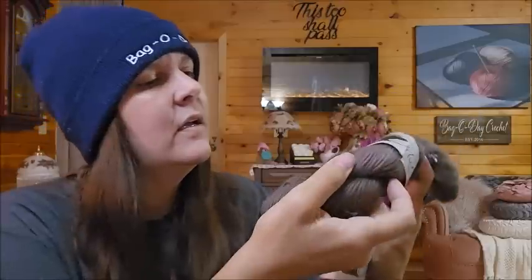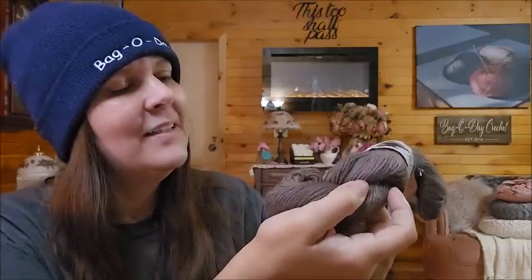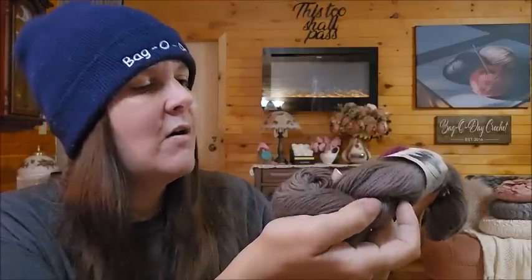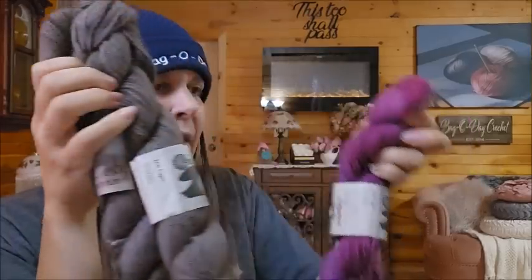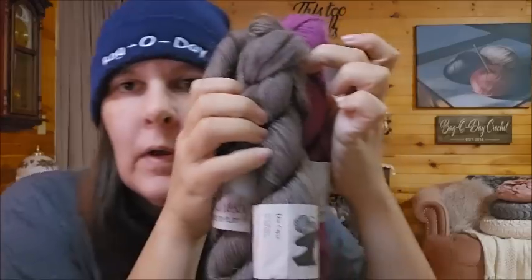It's the Mrs. Crosby Loves to Play Du Capri. 85% cashmere. I knew it. 15% mohair. 140 yards. The color of this one is called Charles. I got 2 of those in this purple one, which is called Hollywood. All right, so I love cashmere. It's one of my favorite fibers, probably in the top there. As far as fibers go, cashmere would be one, maybe tied with another.